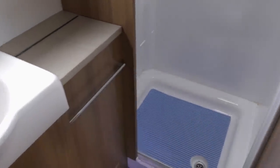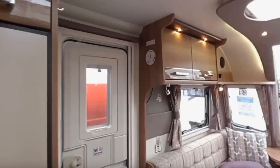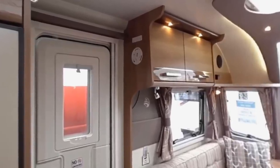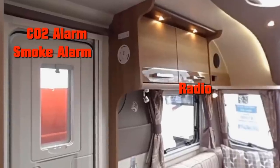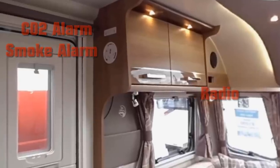This caravan has a custom-made towel heater that warms and dries the towel in the bathroom. It works when the central heating is on. As you look around, you will notice that our staff have removed detachable fittings and stored them in a safe place. We have made an inventory of these specific caravan contents, which are in storage.